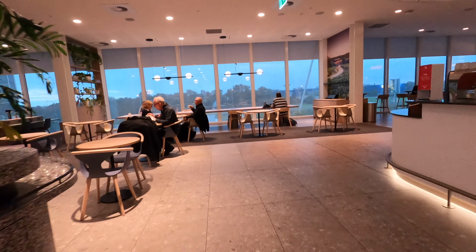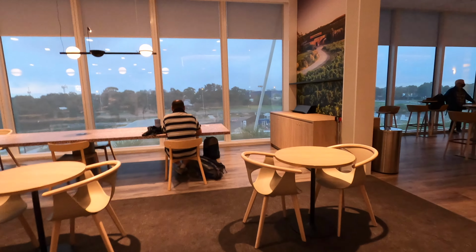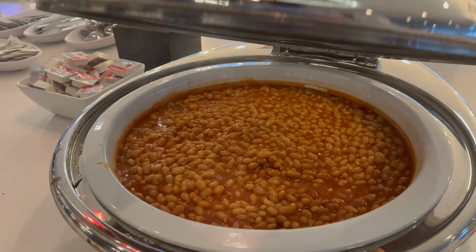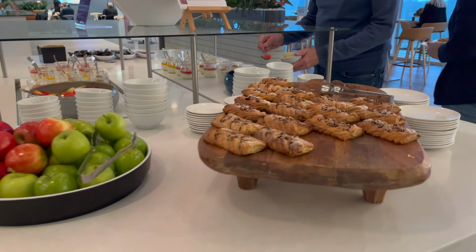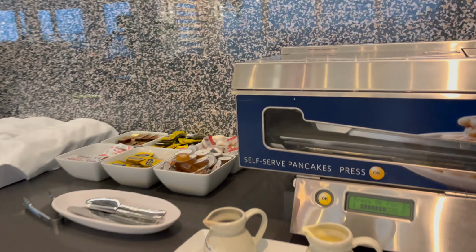Welcome back to this lounge. It's so good to see that the seating on the other side of the lounge where I'm headed now is actually starting to be reopened. Anyway, let's have a look at what's on offer for breakfast this morning. There are a lot of beans, some bacon, some fresh fruits and pastries, as well as pancakes and toast.